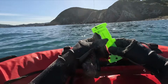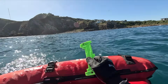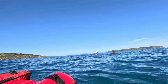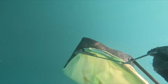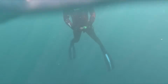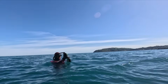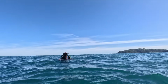The majority of the Paua here were just undersized, only a tiny little bit, but I did manage this one that was legal. On the board. Nice. And then I watched Heck coming up from the depths with a couple of Paua as well. Just under. Man. Nice.